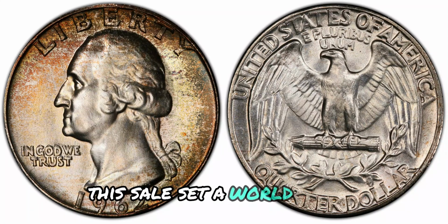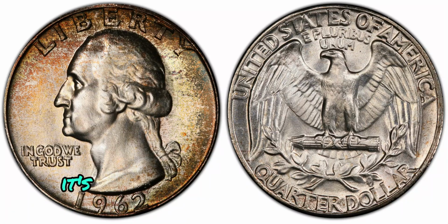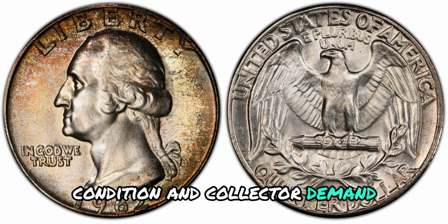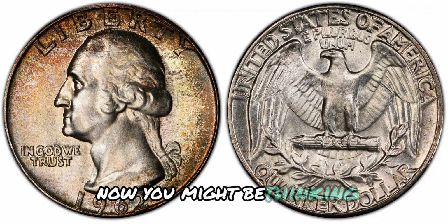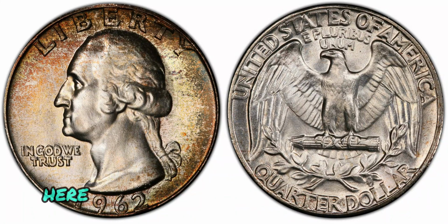This sale set a world record, making it one of the most expensive coins ever sold. It's a perfect example of how the combination of rarity, condition, and collector demand can elevate a coin's value to stratospheric heights. Now you might be thinking, how do I find a 1962 quarter dollar worth millions? Here are some key tips.